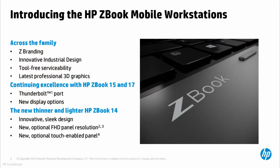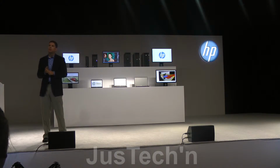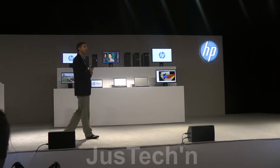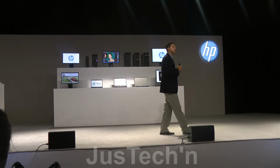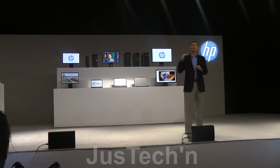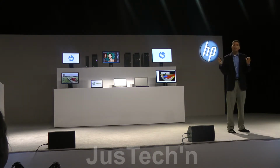So the new thinner and lighter HP ZBook 14. As Jim talked about, this is the world's first Workstation Ultrabook. We're very excited about that. Innovative, sleek design. This product comes in at 3.6 pounds and will be extremely light, very easy to carry around for users that don't necessarily need the top-end performance but still need a workstation caliber system in an Ultrabook form factor.